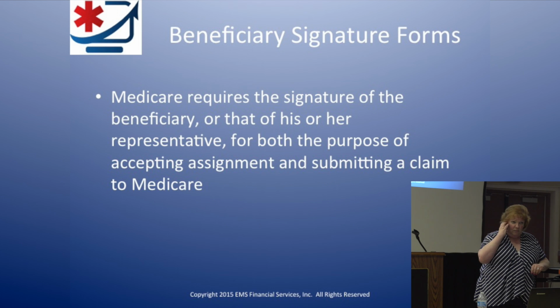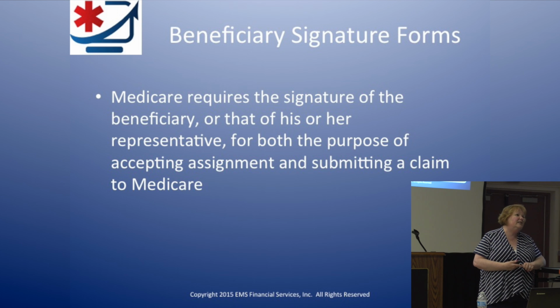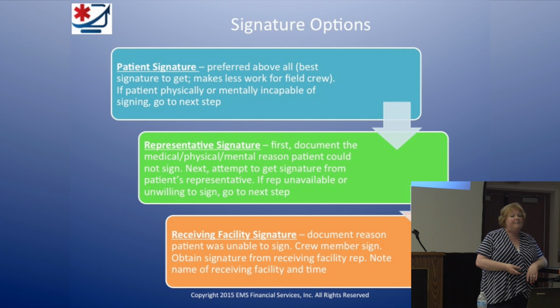All right. You know you need a beneficiary signature. You know the best place is to get the patient to sign it. You know that if you can't get the patient to sign it, it goes to the patient's rep, and if you can't get that, you need to see on the form why the patient could not sign. You need to see who signed instead, and you can go to the facility. Crew members should never sign. So what happens if you don't get a signature? If you don't get a signature, you have a choice.